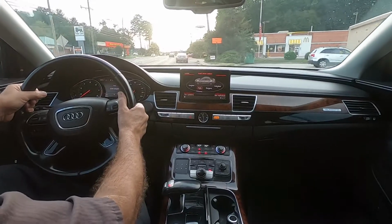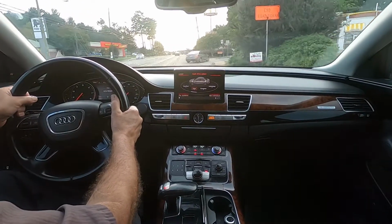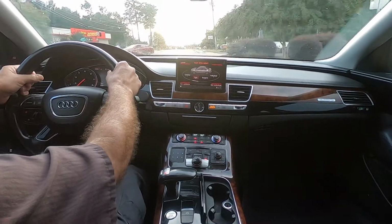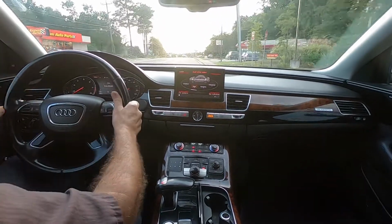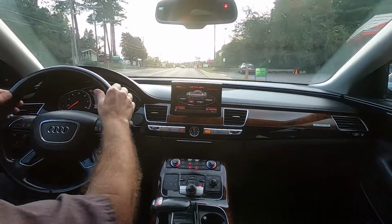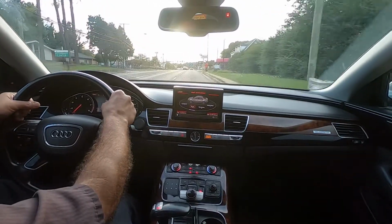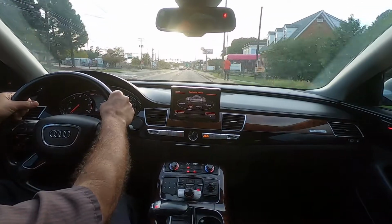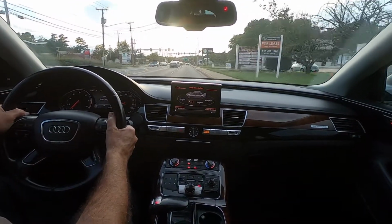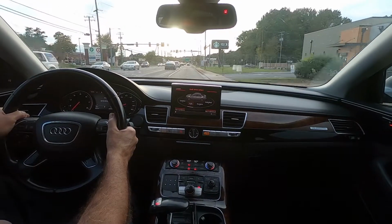Now, obviously the Audi A8 is the flagship of Volkswagen, and certainly this is a very luxurious car, very comfortable, very elaborate interior. It's quiet and smooth, very respectable as far as power is concerned.